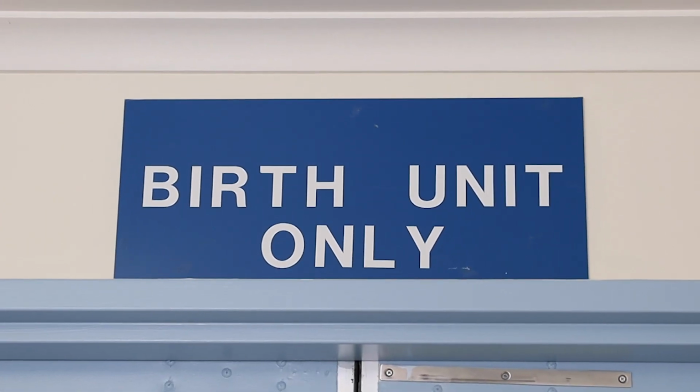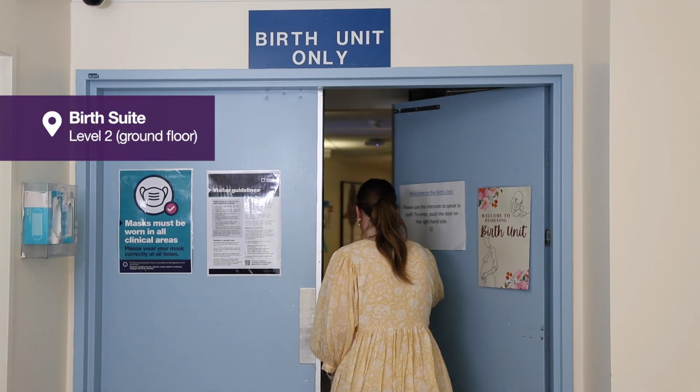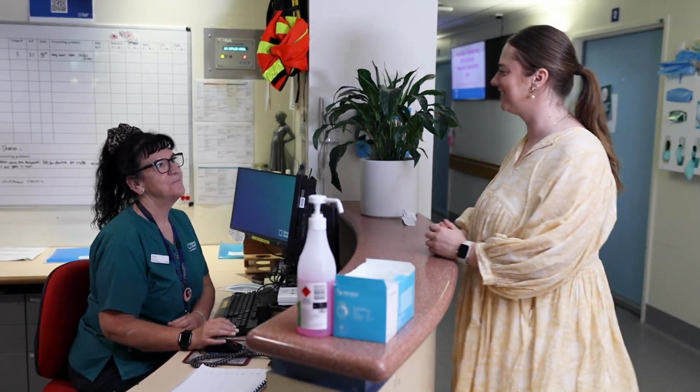The maternity ward and birth suite are safe, secure places. Ring the intercom at the closed doors and one of our team members will let you in. Upon arrival, please go to the desk where you will be seen by our team.